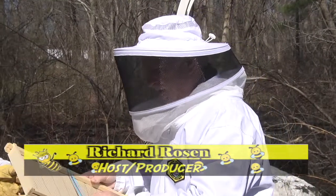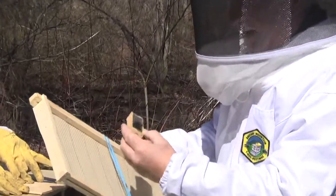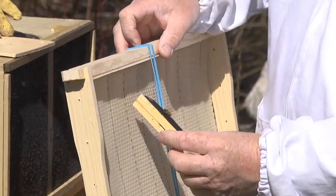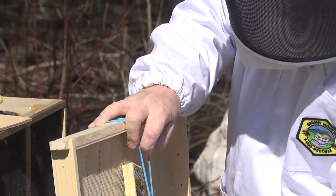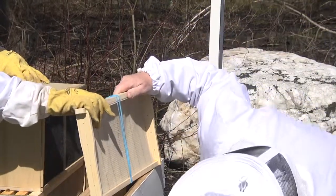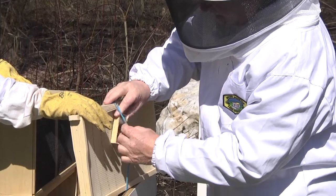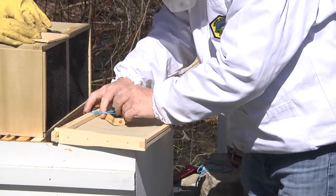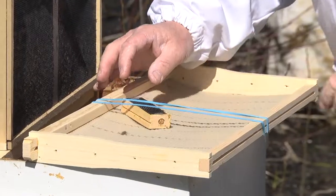It needs a few days, or there would be issues. So we want to make sure that the candy side is down. I thought it was up. I'm sorry, the candy side is up. Good catch. Candy side is still up. Put it in a little bit of an angle.